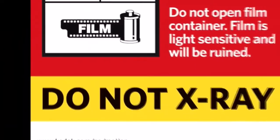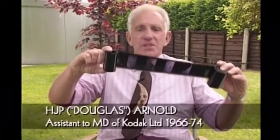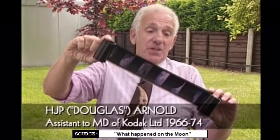And it's well known that all these radiations are very harmful to photographic film. This is explained by Douglas Arnold, who was assistant managing director for Kodak at the time of the Apollo missions. You have an enormous amount of radiation in space, and potentially it affects film, of course, and of course, as you will well know, its prime effect is on contrast.